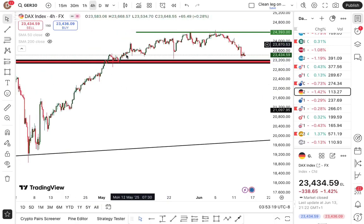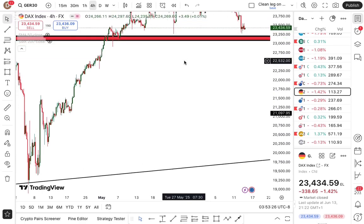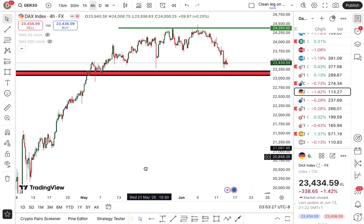So this was the first touch here, second touch. So this was always going to be the third touch here. So allow the market to figure out its bottom. Allow it, do not give the market a bottom. This is the mistake that most of you guys always make.